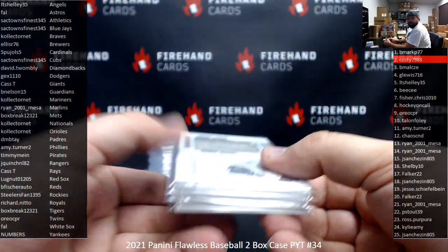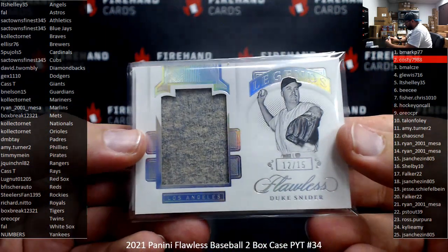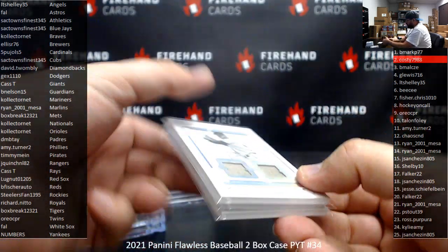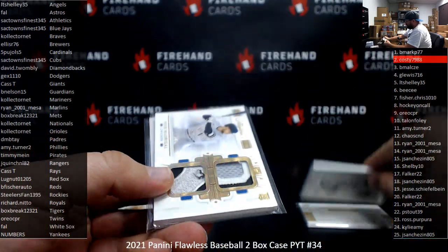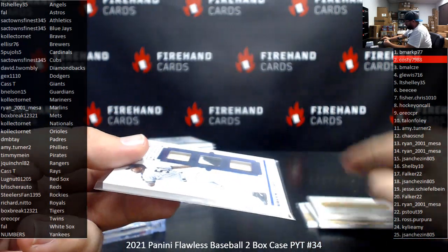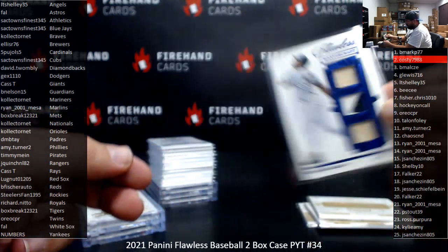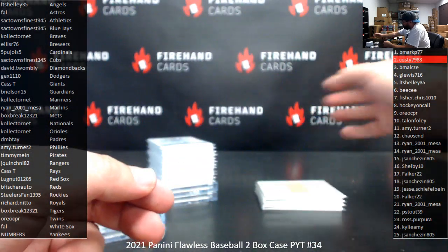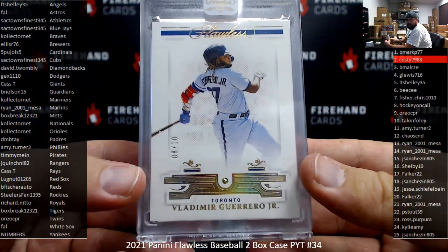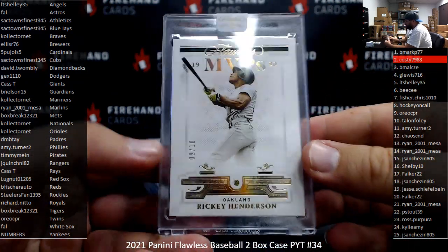All right, guys, recap of 2021 Flawless Baseball 2-Box Picker Team Case 34. Thank you for joining in. Here's what we pulled. There's a Legends jumbo jersey here to 15 of Duke Snider. I got a double jersey here, number to 10 of Jackie Robinson. We also have a hollow gold double patch here to 10, Nick Madrigal, White Sox. And a blue foil Mastercraft, number 2 of 7, Bernie Williams, Yankees. Yankees hit twice, and both times went to spot number 2. Your diamonds, Sacktown's finest won both diamonds. Vladito for the Blue Jays, number to 10. And the greatest of all time for the Athletics, number to 10.